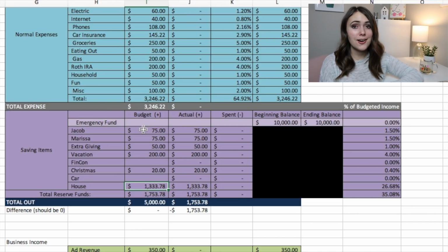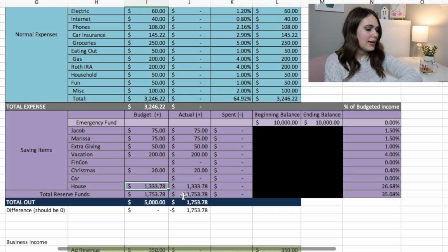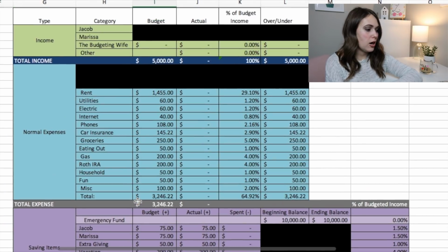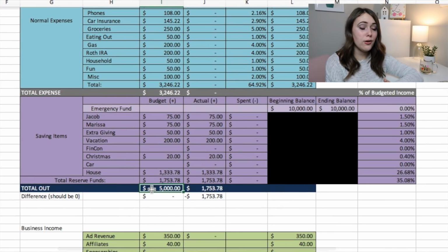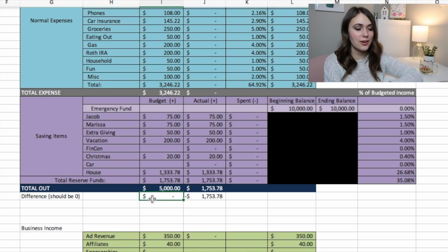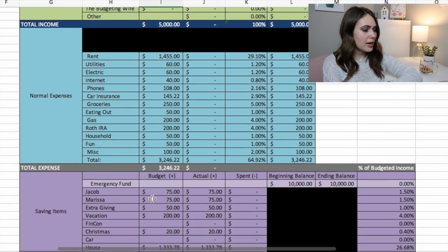But that is a look at our financial goals and what we're working towards for January of 2019 and our overall budget. And as you see here, our income, we plan to bring in $5,000, and our total out is also $5,000, which makes it a zero-based budget because every dollar got a name. So that is our entire budget.